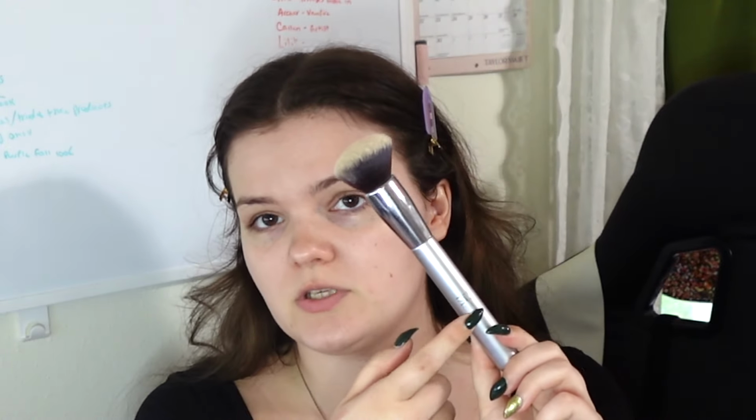The foundation brush I'm using today is this one by It Cosmetics, number 101 brush. I love this one for foundation. It works really good. And I'm going to use this foundation. This is by e.l.f. This is a foundation stick. I've not used it in quite a while. I'm not a big foundation stick person.